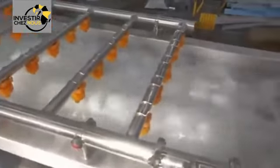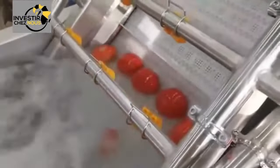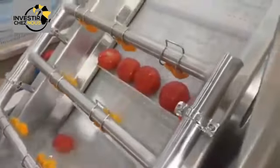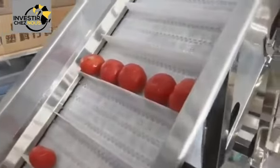Let's look at some success stories. We're visiting a local chili sauce and tomato paste business that started small and grew into a profitable enterprise. Financial management is crucial for business growth. Let's discuss budgeting, pricing, and scaling up your operations.